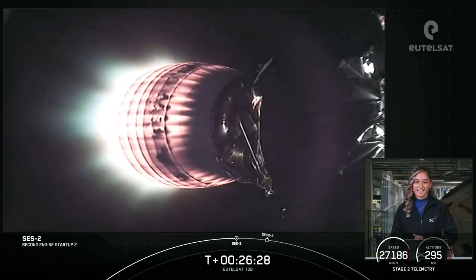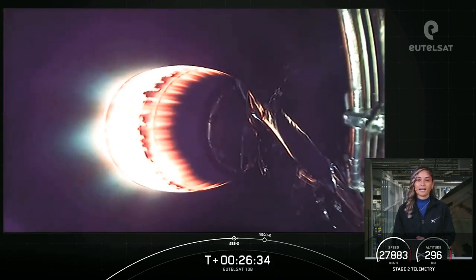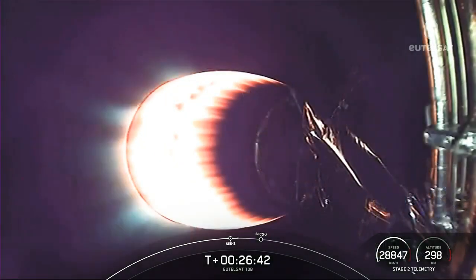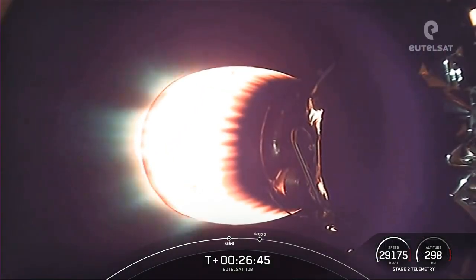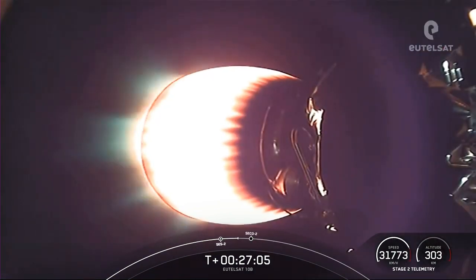And there it is. You can see SES-2 there live on your screen. This is the second burn for this MVAC engine, with the second stage carrying the Eutelsat 10B payload on its way to its targeted drop-off orbit. Now this burn will last just about a minute long. Again, this is the second burn for this mission today. Once the MVAC engine shuts down, the vehicle will be able to coast. And it will coast to its final drop-off orbit for the Eutelsat 10B satellite.